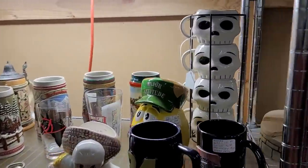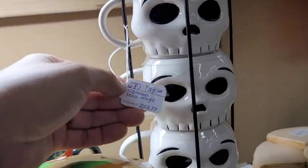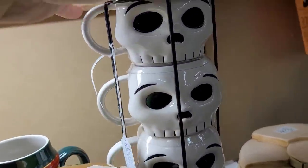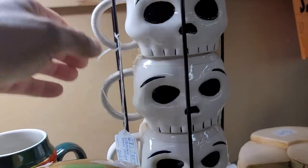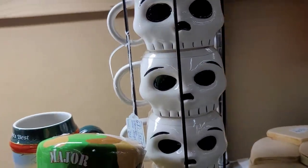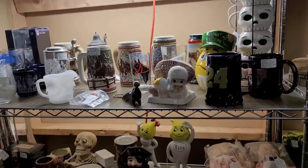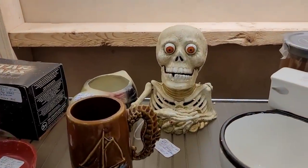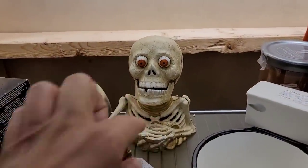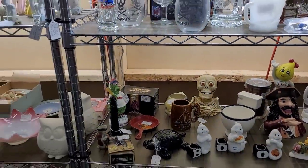Now this was interesting. It was these skull stacking mugs. They do look contemporary. What do they have? 35, 20% off. I wanted to take it off to see if I could see a maker's mark, but they did have them zip tied in there, which is actually very clever, so they didn't get broken, but a little too contemporary, so I left them behind. Though that's not saying that contemporary items can't have great resale value. Love the skeleton here. He's seen a few things, that's for sure.